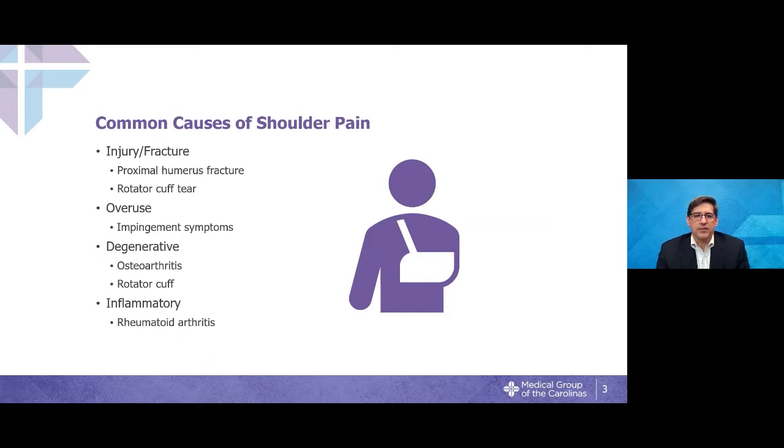And as we age, we obviously have some degenerative symptoms as well. Those can present as either osteoarthritis or rotator cuff tears, and we'll talk about the difference between the two. It could also be an inflammatory or hereditary issue, like with rheumatoid arthritis.